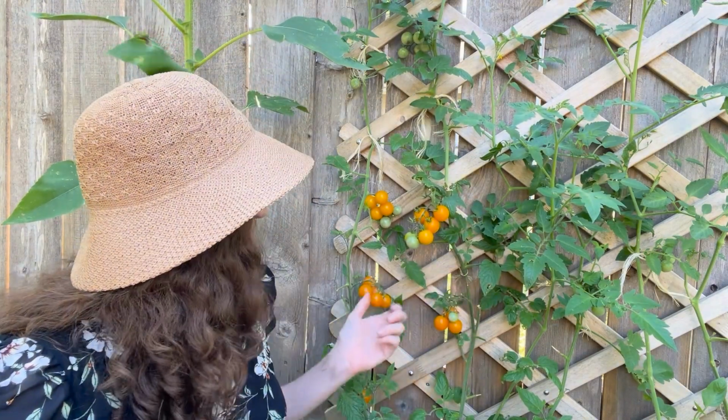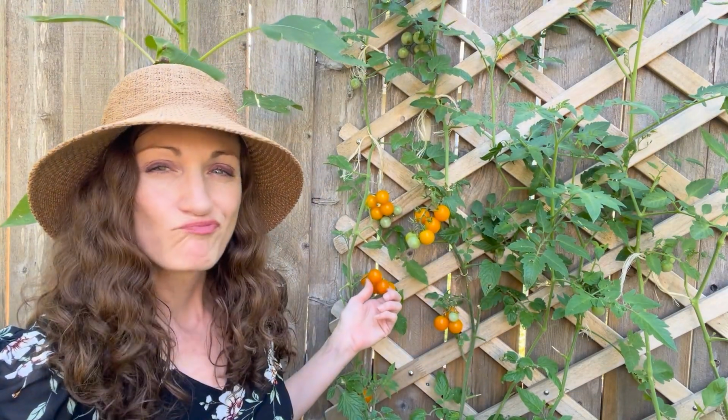So I wanted to show you guys what my garden looks like today after 10 days of total, utter neglect. And in addition to that, we're gonna walk around and harvest some things that are ready, like this yellow patio tomato. Really, it's a little bit more orange, but that's okay.